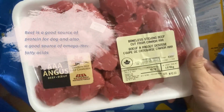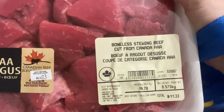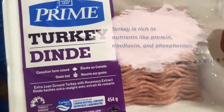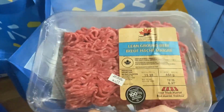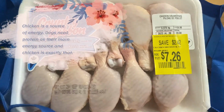The first thing we picked up for our pack of dogs is some boneless stewing beef. And here is another pack. You'll see a lot of doubles. We also picked up some turkey. And we picked up some ground beef. We also picked up 2 packs of chicken drumsticks for the dogs.